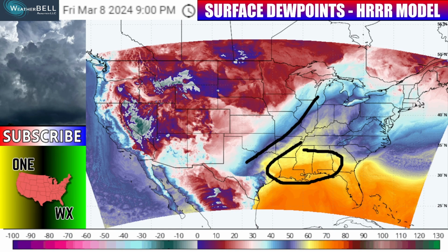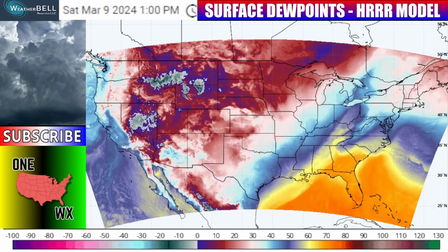You can definitely see that we're getting a lot of moisture in those yellow and orange colors closest to the Gulf Coast. But notice we don't have too many yellows going on up into the Ohio Valley, with those dew points really only being near 50 to 55 in a lot of the Ohio Valley out of the system. That's why the severe weather outlook doesn't extend that far north.